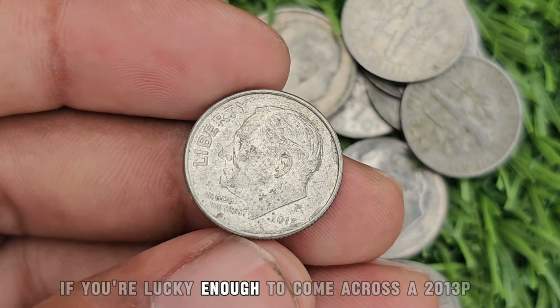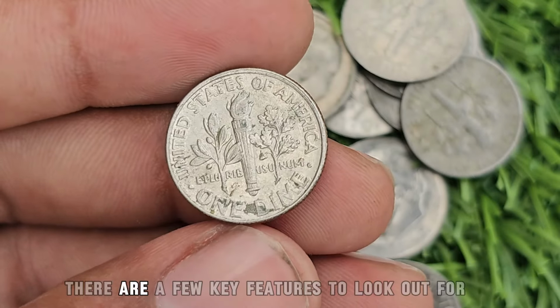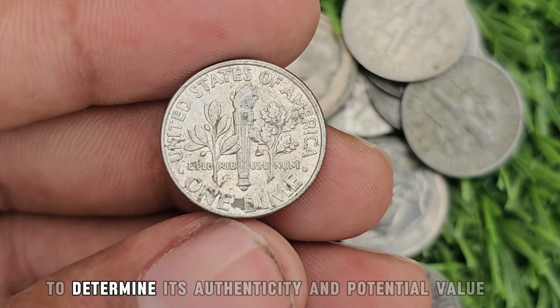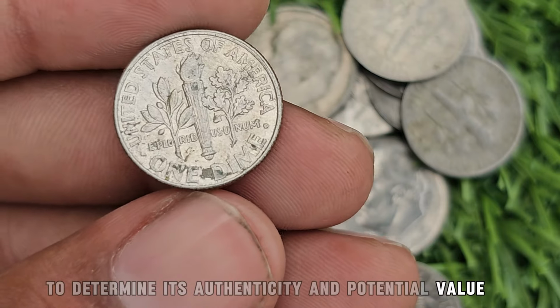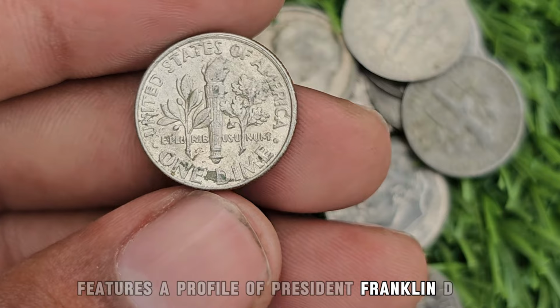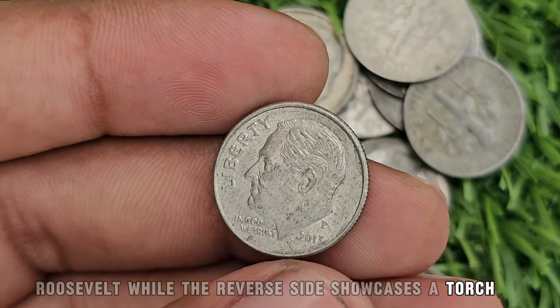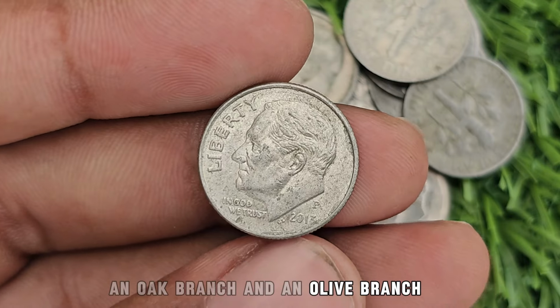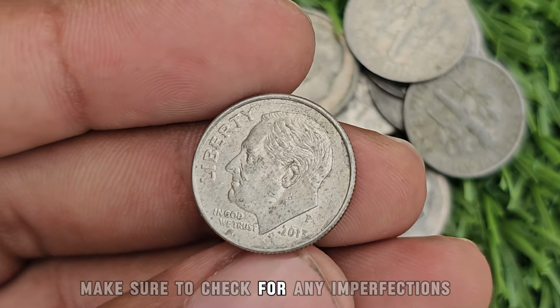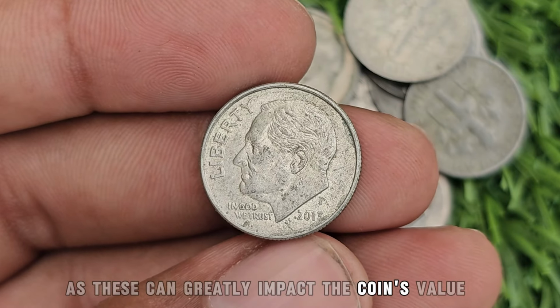If you're lucky enough to come across a 2013 P Roosevelt 1 dime coin, there are a few key features to look out for to determine its authenticity and potential value. The obverse side of the coin features a profile of President Franklin D. Roosevelt, while the reverse side showcases a torch, an oak branch, and an olive branch. Make sure to check for any imperfections or errors in the design, as these can greatly impact the coin's value.